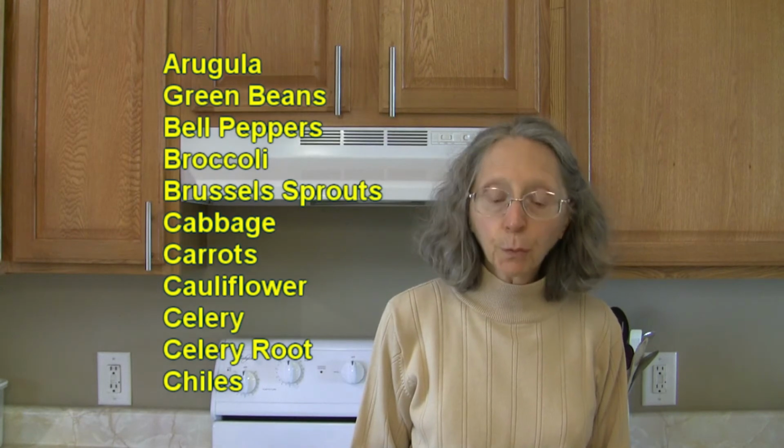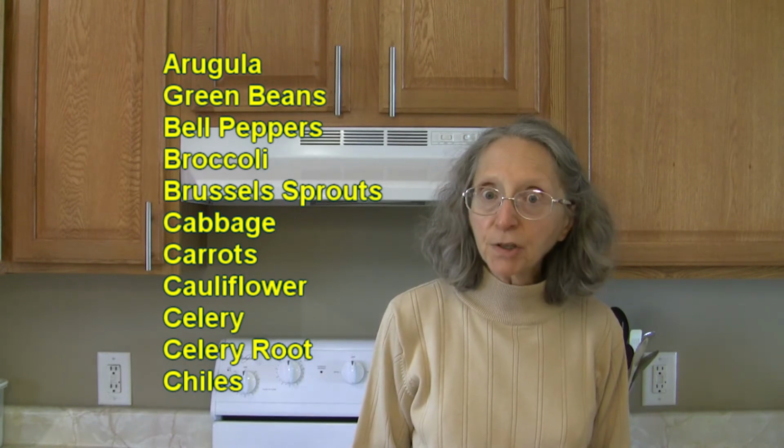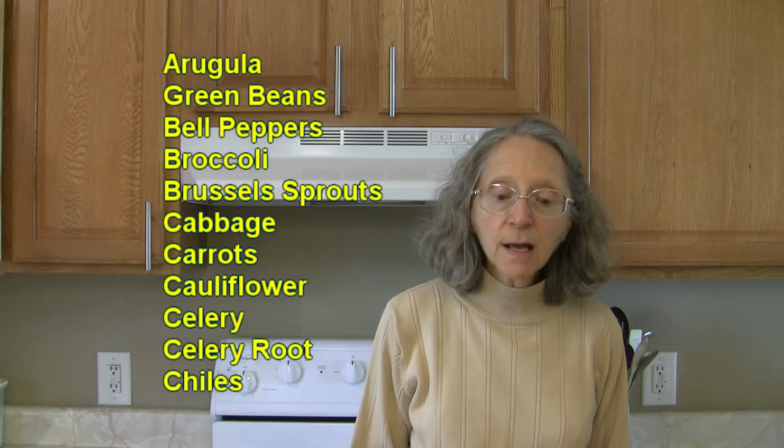In the way of vegetables, there's arugula, green beans, bell peppers, broccoli, Brussels sprouts, cabbage, especially Napa cabbage, carrots, cauliflower, celery, celery root, chilies, garlic, greens, kale, leeks, mushrooms, onions, rhubarb, spinach, tomatoes, watercress, and zucchini.